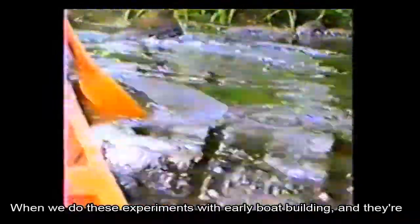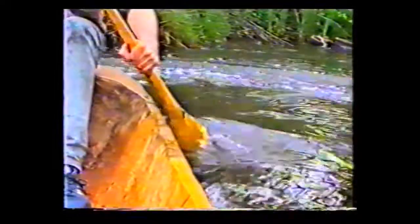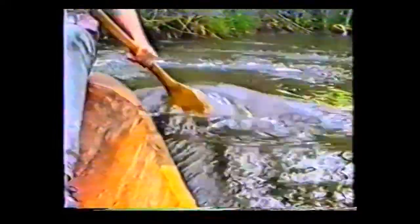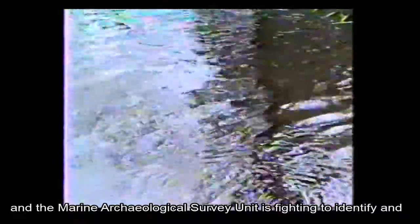When the results of this experiment with early boat building and use are properly analysed, we may know more about how ordinary people travelled about and worked in the Lea Valley about 100 years before the Norman conquest. This medieval replica represents one of the types of river transport that the Marine Archaeological Survey Unit is fighting to identify and record in the offshore zone.